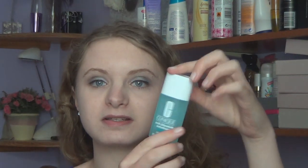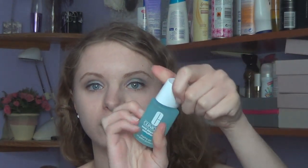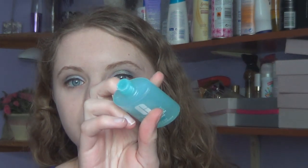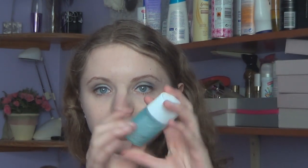I keep dropping this. It's got a white lid, a screw top, so you just unscrew it a couple of times and it comes off, and it is a little squeezy tube. So you can squeeze out as much as you like, but then you cannot put it back in if you use too much. That's the downside to it, but at least it's very secure and it will not leak anywhere in your bag.